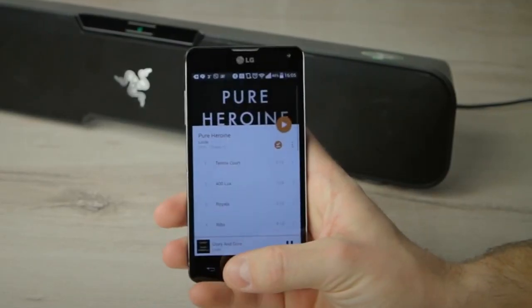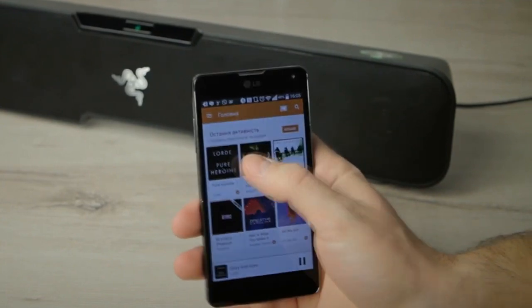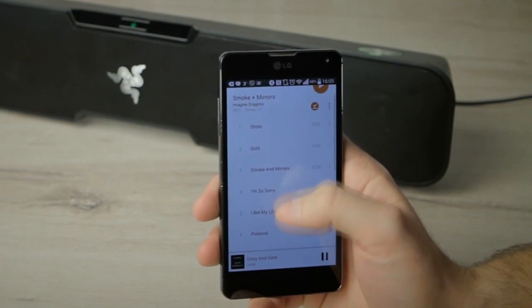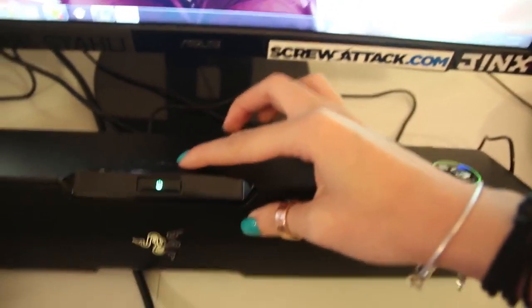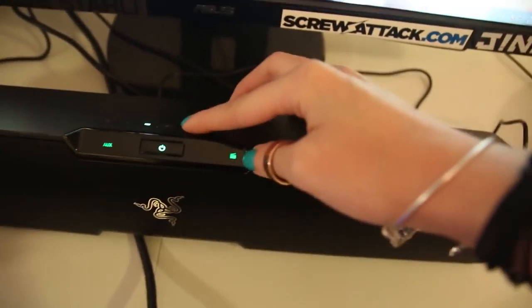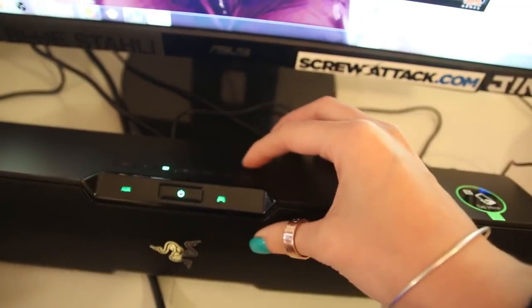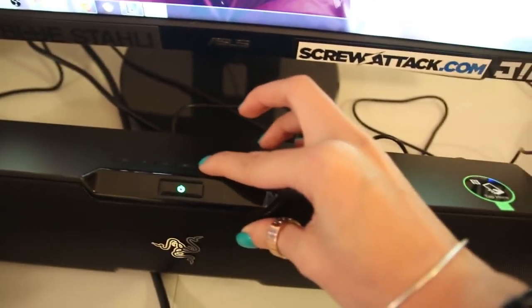We found it quite easy to pinpoint gunfire and footsteps using the soundbar. Considering its compact nature, the Leviathan sounds fantastic. Razer's soundbar directly competes with several other options on this list. It may not match the sound quality and feature set of the Logitech G560, but the Leviathan remains a smart choice for PC gamers who want a simple single-speaker setup.